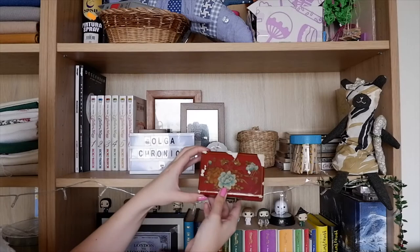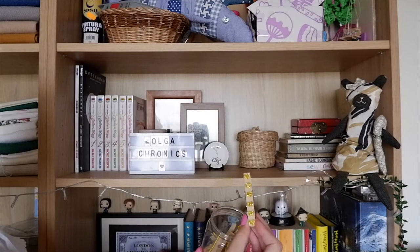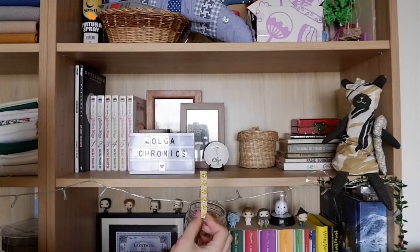And this little old peanut butter jar has these clips that I made years and years ago, and I think they're really cute, but I don't know what to use them for, but I think they're really cute, so I don't want to throw them out, so they just live in here.